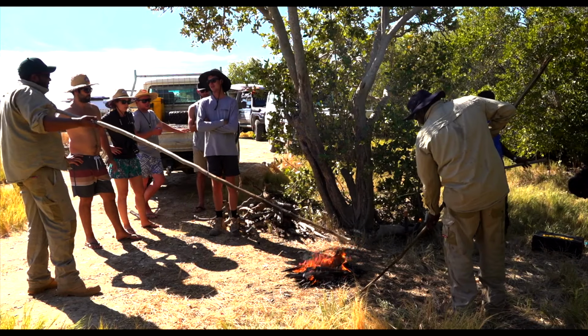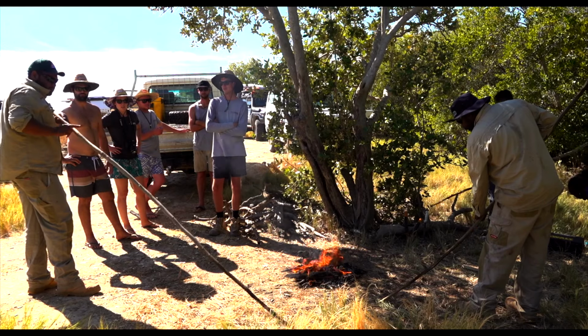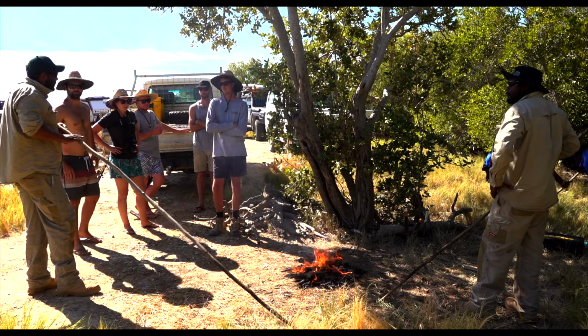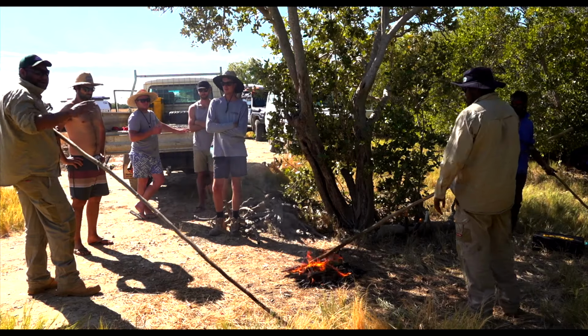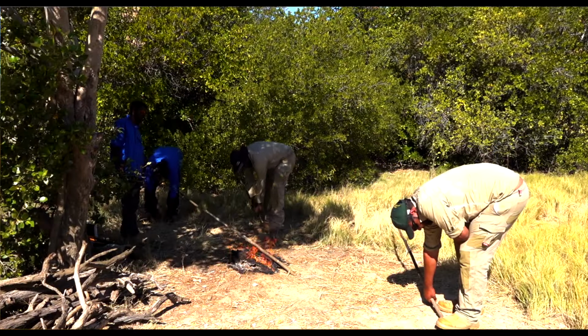And you're right to use sort of any tree for spears? For your spears, you can use any tree that's straight, but we use this one for fish mainly because it floats. And you can always retrieve it. These mangroves are very heavy, they won't float. They'll just sink and you'll have to look for another spear.